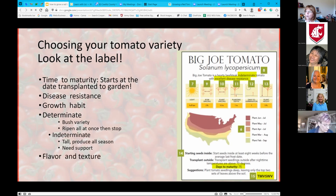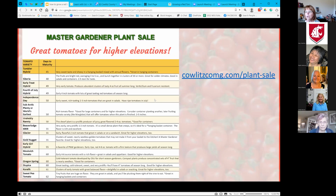And you want to choose something that your family likes. You'll learn with experience what your family enjoys. Another thing, don't plant too much, only plant what you can use. If you're going to preserve things, that's great. If you're not, you'll be like me, and you will have rotting tomatoes in your garden or in your garage, and you can't eat them fast enough. So keep that in mind too.